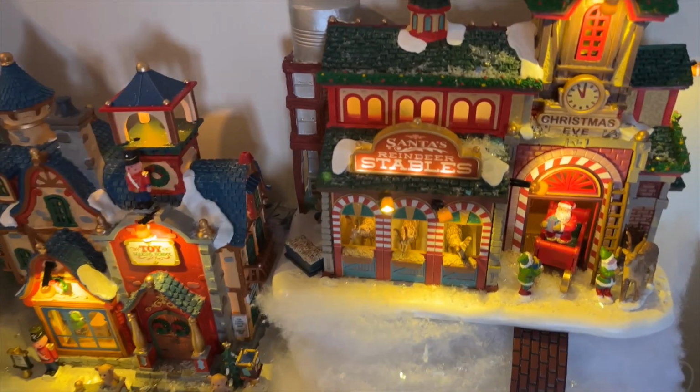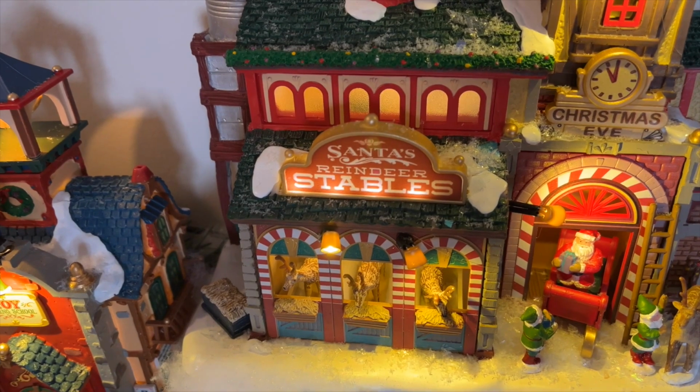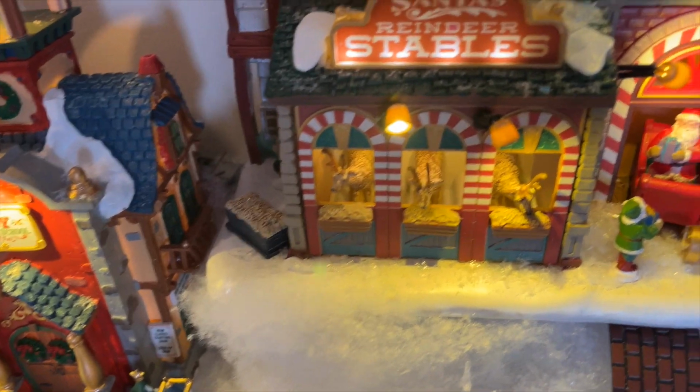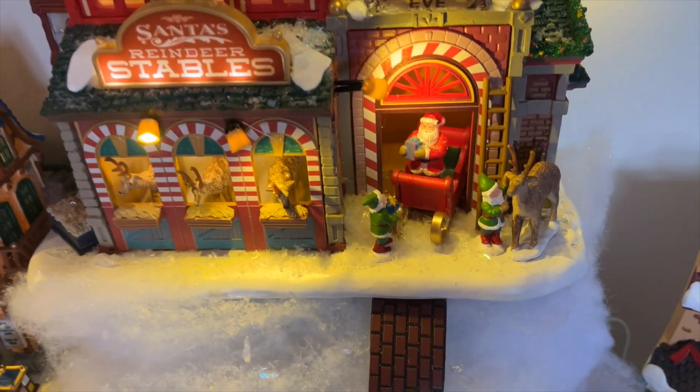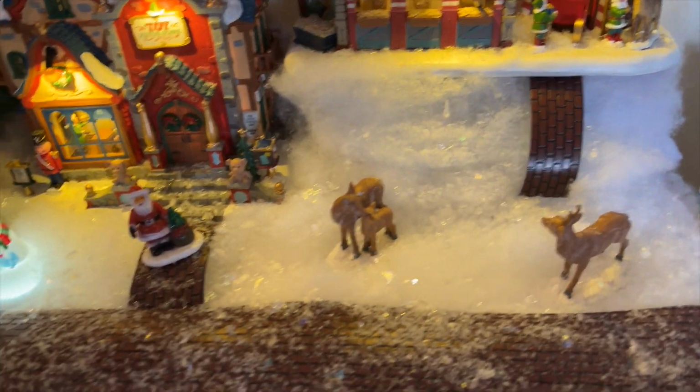And then lastly we have the 2022 piece from Lemax. This is the Santa stable. So you can see the reindeer inside there. It's not automated, it's a lighted piece. You have Santa there in a sleigh and other reindeers around. So this is the stable for all the reindeers. We have a couple reindeers on the outside.